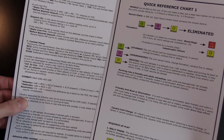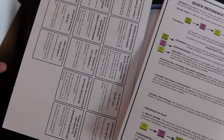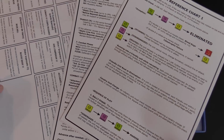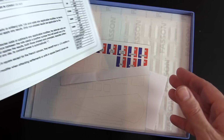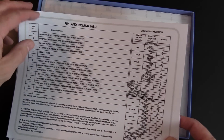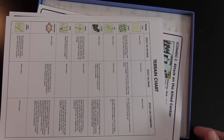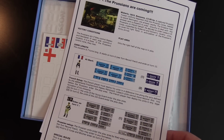Some quick reference charts. Chart 1, chart 3. I don't know if that's chart 2 there or not. So we do have some quick reference charts, but they're all just single-sided. A fire and combat table. Have not been into the rules here at all. I've been actually slammed with my war games and just playing them as I can. Terrain chart, always good, single-sided.